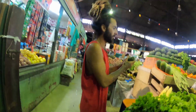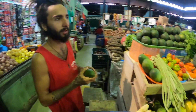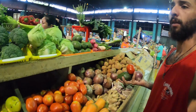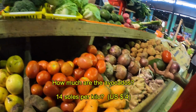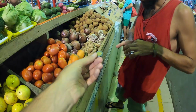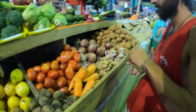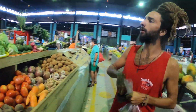Absolutely delicious. How's that avocado? Nice and ripe? Wonderful. We still have peppers. ¿A cuántos son los aguacates, las paltas? 14 kilos. Okay. Is it 4? Listo. Muchas gracias.